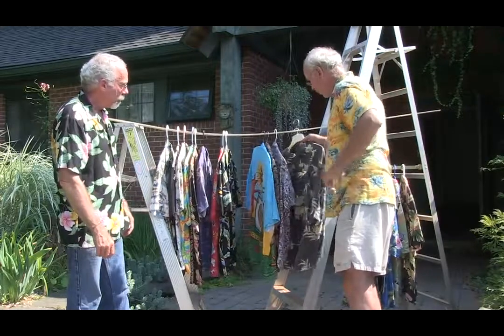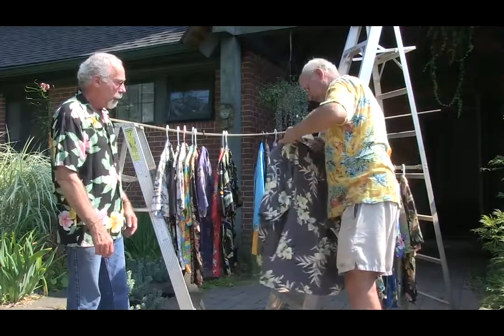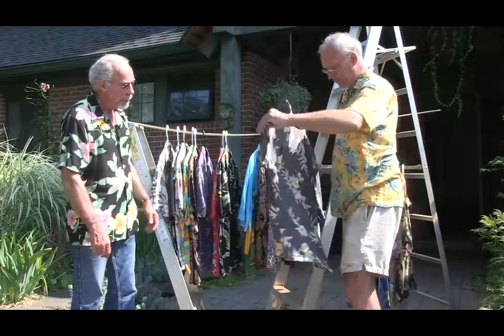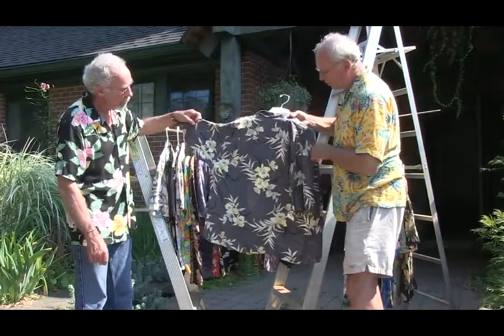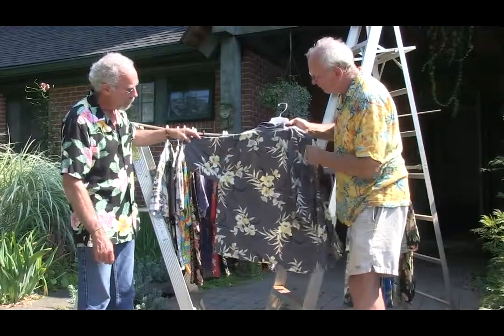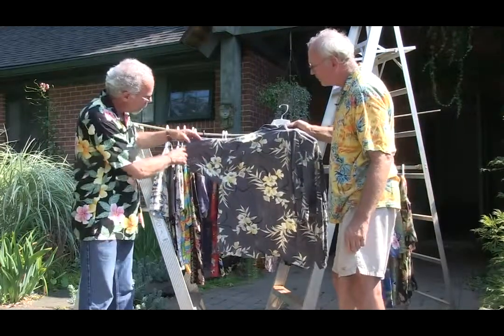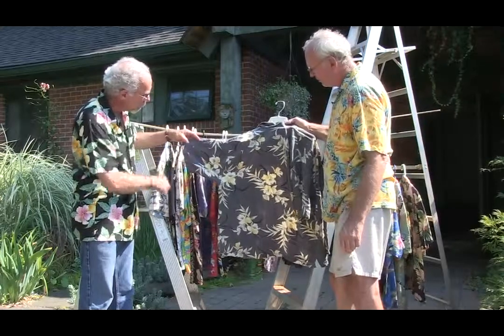Well, here is my formal wear. This is a Tommy Bahama shirt. It's got orchids on it with the gray background, and I like the twill background behind that. It's a little bit subtle too. Very subtle. You can just see the stripes.